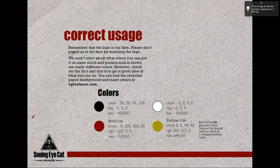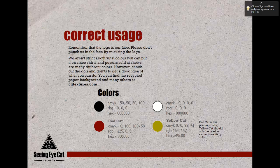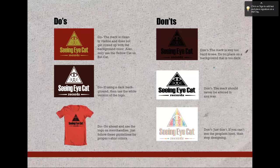The correct usage of the logo and the colors. Well, let's start with the colors. It's a pretty simple color palette. It's just black, white, red, and a greenish yellow. And as you can see on the do's and don'ts, the red is the primary color. We like that to be used the most. And the yellow cat color is just complementary.